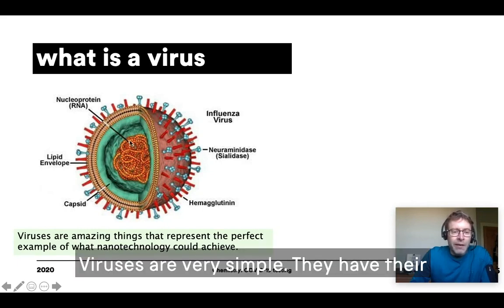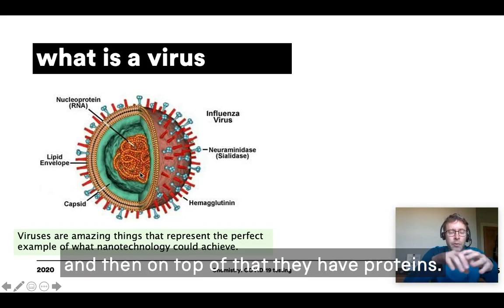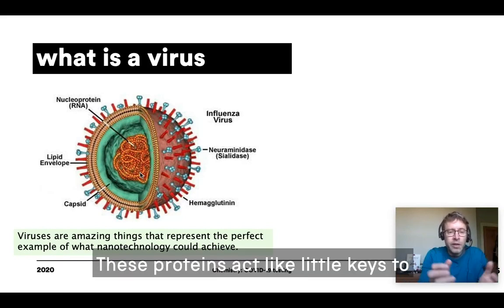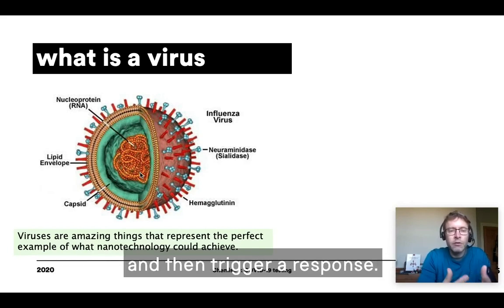Viruses are very simple. They have their RNA in the middle, they have a coating surrounding that, and then on top of that they have proteins. These proteins act like little keys to open doors, and they can tell where the virus is, what kind of environment it's in, and then trigger a response.